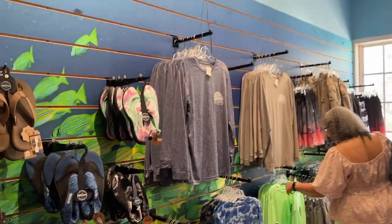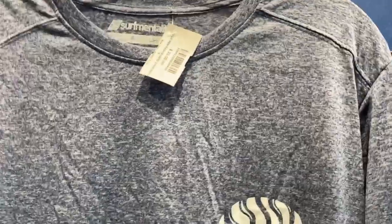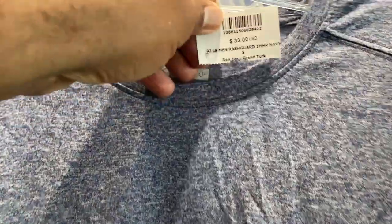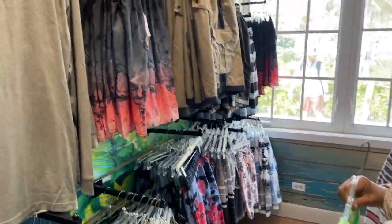It looks like, if you look at these prices here, yeah. But I mean, this is inflation. You know, everybody's trying to get their money back from the pandemic.